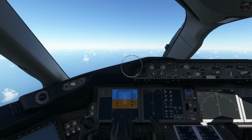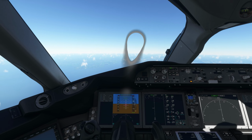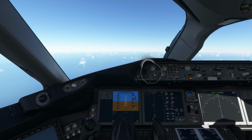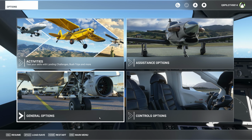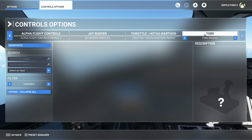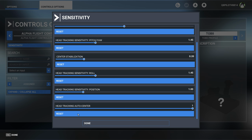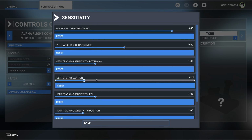Let's take a look at the sensitivity settings that are available to you in this version of Microsoft Flight Simulator for the Tobii Eye Tracker 5 device. In order to access the available settings in Tobii Eye Tracker 5 in FS 2020, the first thing we need to do is head over to the Controls options. Next, we're going to locate our Tobii tracking device and select it, then click on the Sensitivity button. The Sensitivity button, as you can see now, has a number of options that you can select to customize your experience to your liking. My recommendation is to begin by resetting all the values and test it out in the sim and make adjustments as you see fit.